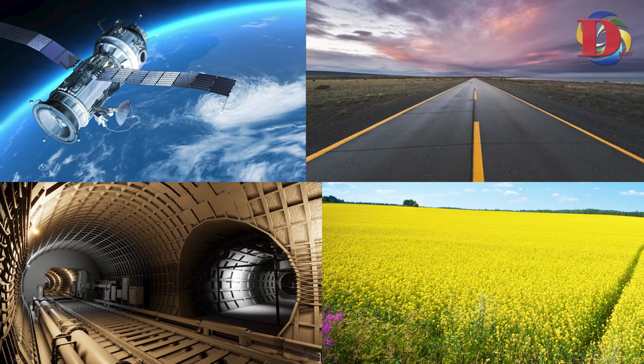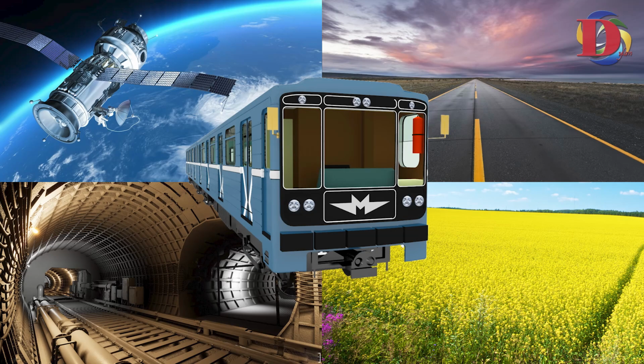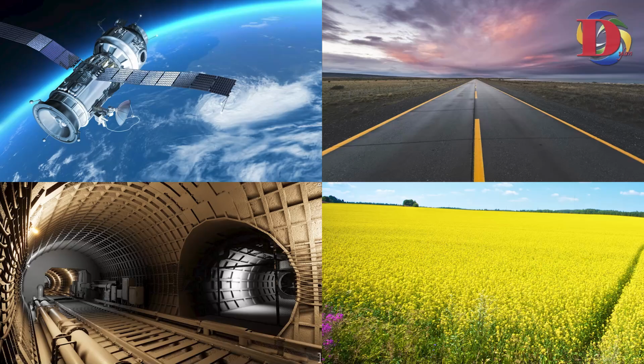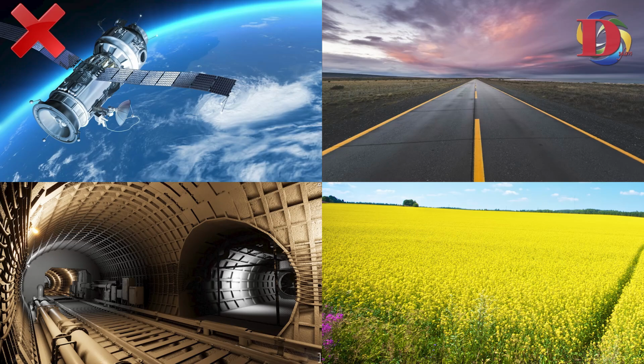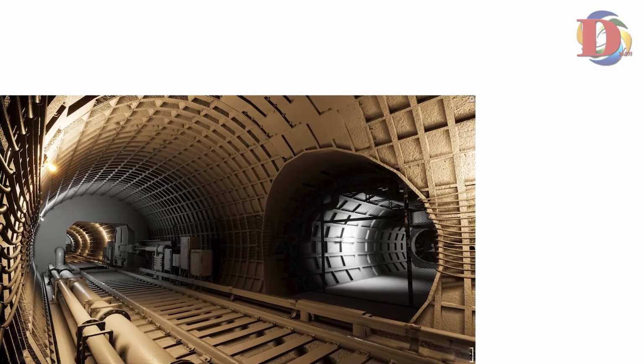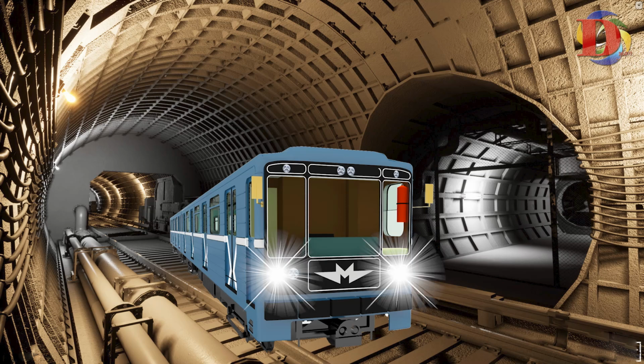Space, road, tunnel, field. Where do you think the metro train goes? Yes, that's right. The metro train runs on rails in the tunnel.